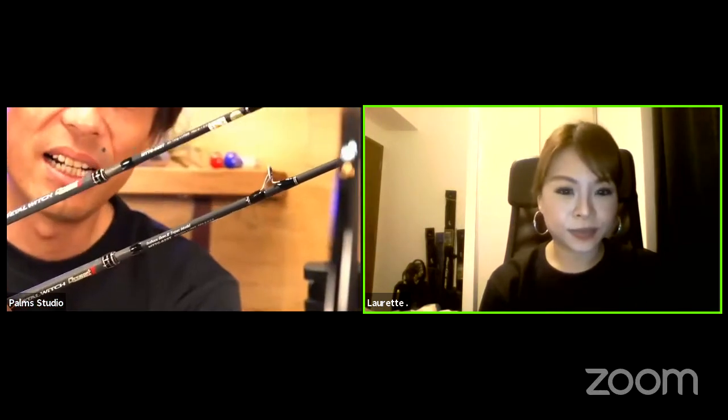Today I will explain the tackle for hairtail, the rod and the reels. This is the tachiuo special model. We have two kinds of rods. This rod has different power. Oh, okay. Soft one and hard one.